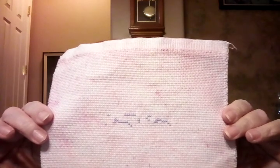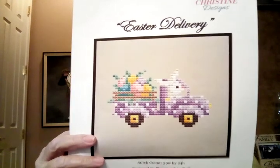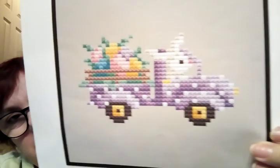And then today I had a new start. Doesn't look like much, but it is Easter Delivery by Shannon Wasilieff. I'm sorry, I don't know how to say that. But it's a real cute little bunny in a cart taking flowers. I think they're flowers. They might be Easter eggs.